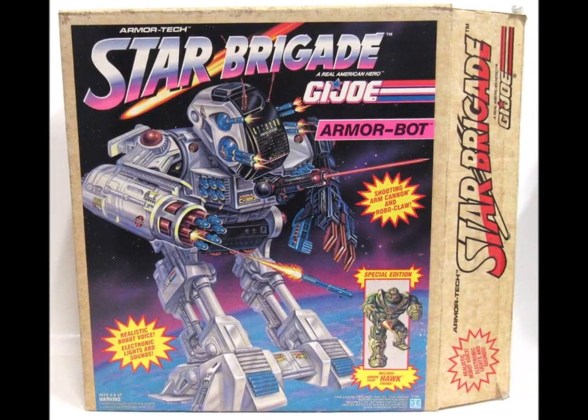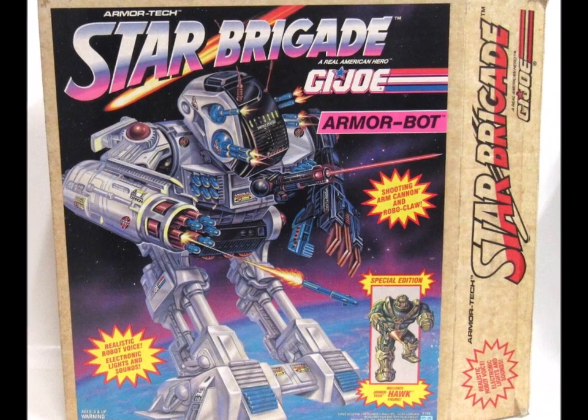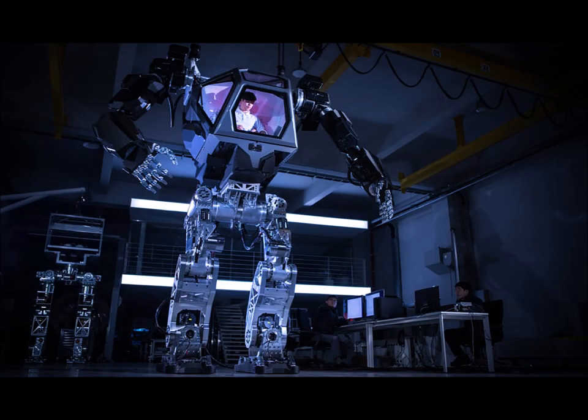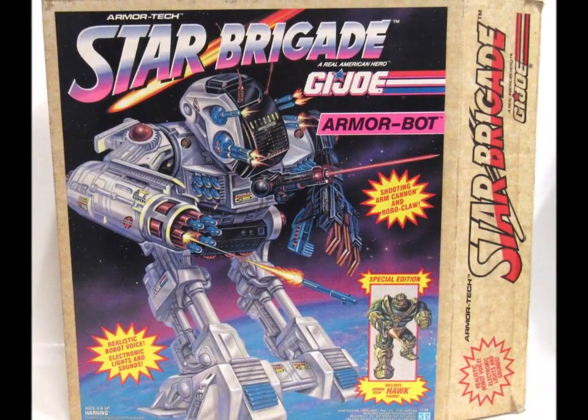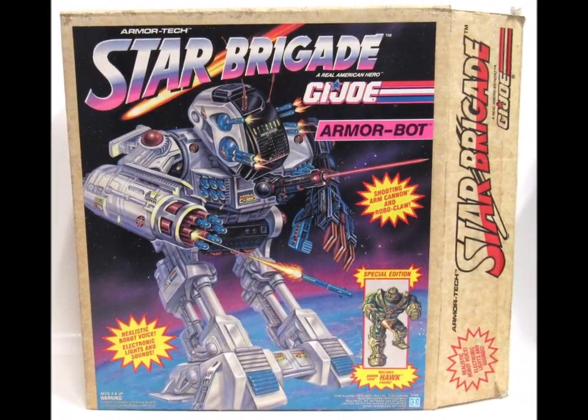Now, the armor bot is no Gundam. It has far less features and isn't anything close to being as maneuverable. It's more like a giant version of that alien's mech loader. So I'm guessing it would cost a little under a third of that, like 200 million. That's still quite a large amount though.